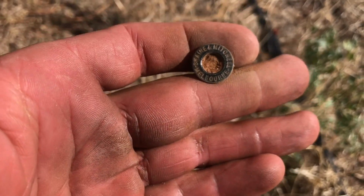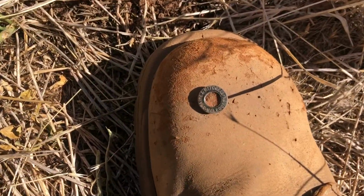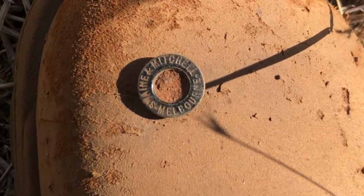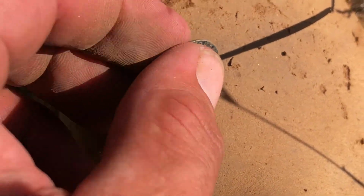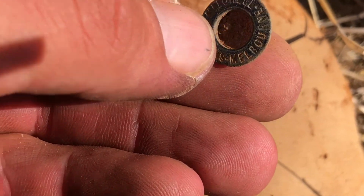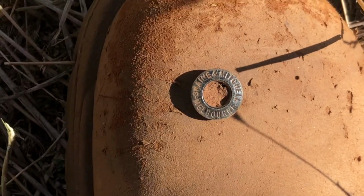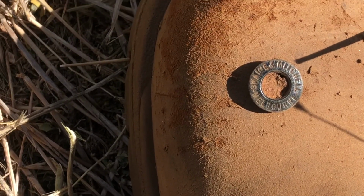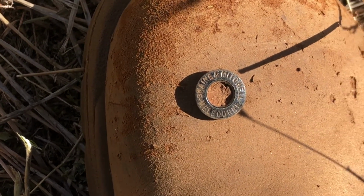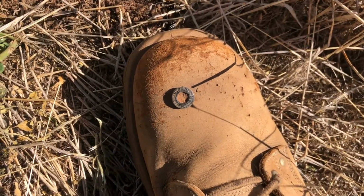Swain and Mitchell, Melbourne. So I've not seen that one before. To get some better photos later. I don't know how clear that's coming up. But anyway, Swain and Mitchell, Melbourne. And it is a 4-hole. I don't know if there's anything else written on the back. But anyway, they're always an interesting thing, and I'll have to look that up. So anyway, jolly cool. On we go.